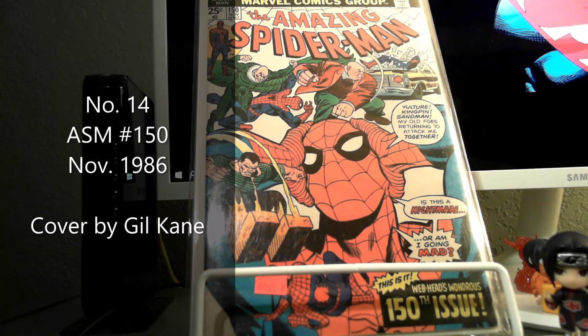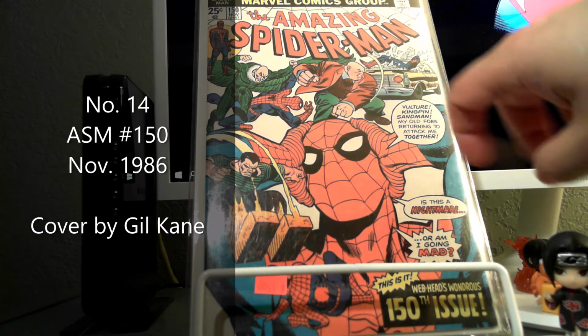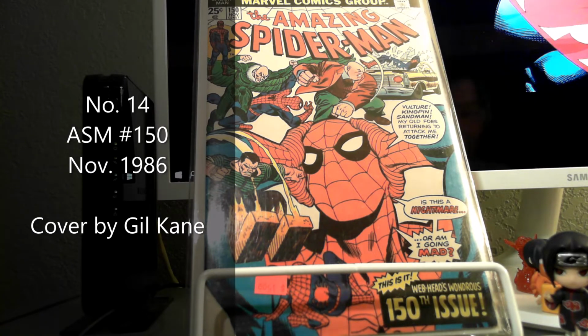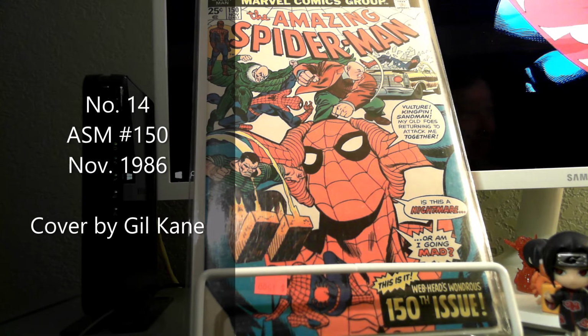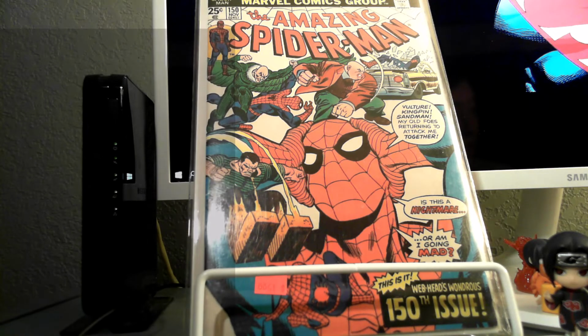You see him going through a car windshield, just getting attacked left and right, and then that great center shot of him just kind of losing his head and saying, "What's going on? This is a nightmare, or am I going mad?" So that's what's great about these kinds of covers. And this was promoted, marketed as, this is it, Webhead's 150th issue, which, I just like this cover a lot. So that's that. Let's start with this one here.